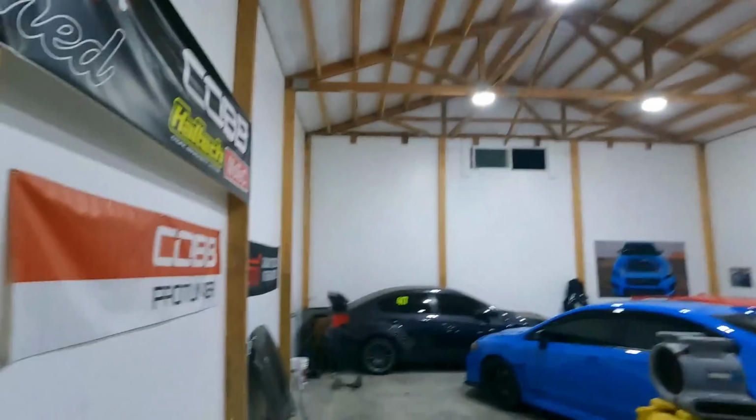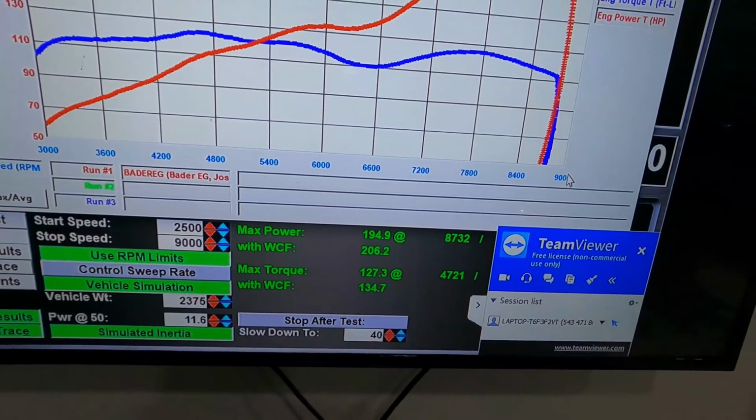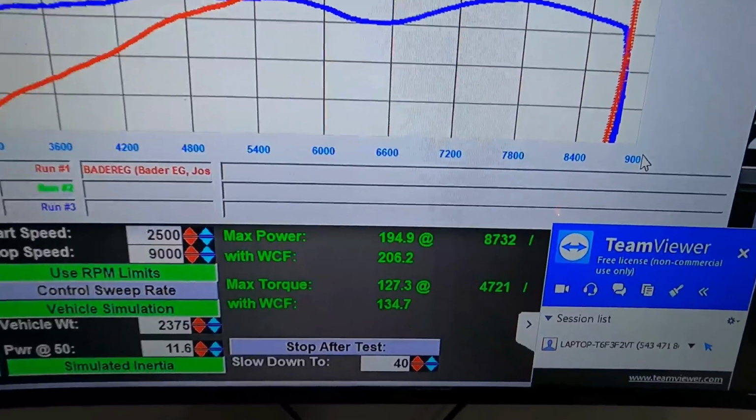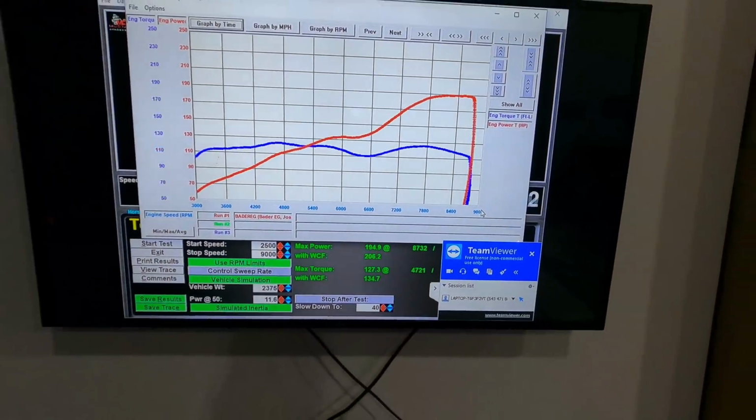Guys, I am so beyond happy right now with this thing. I can't even tell you. I'm probably the happiest person ever to have 200 wheel. Which, guys, that was 194 and 127. If you take the other number, the corrected, the weather right now, it's 206 and 134. But dude, 194, guys, on Mustang.